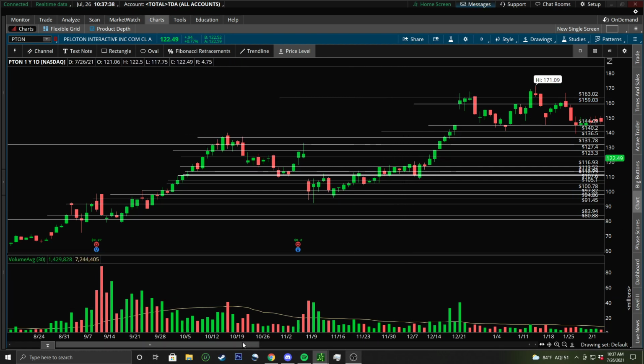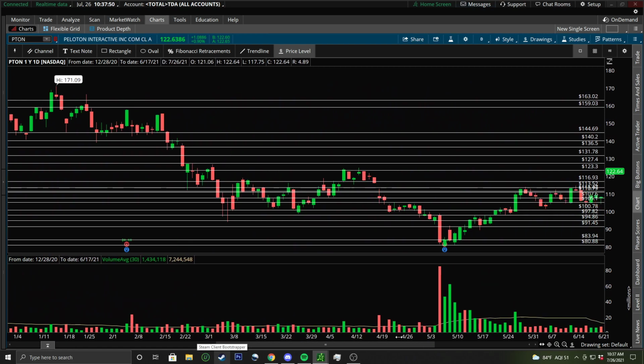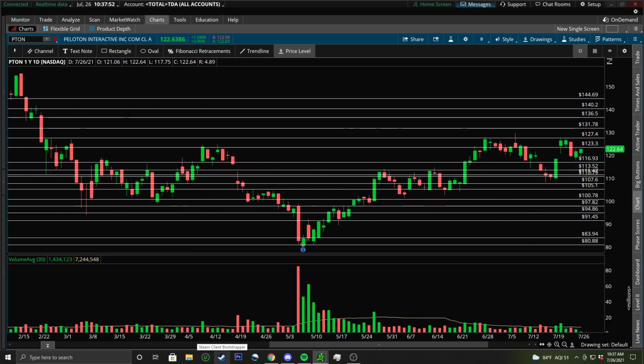Now I'm literally just going to go to the right. I didn't add any levels from the right to make sure they lined up perfectly so I could cheat the system or make it look too good to be true. Let's scroll over to the right now and let's see how it was utilized. So after price hit its all-time high, price cascaded down, utilizing the levels.